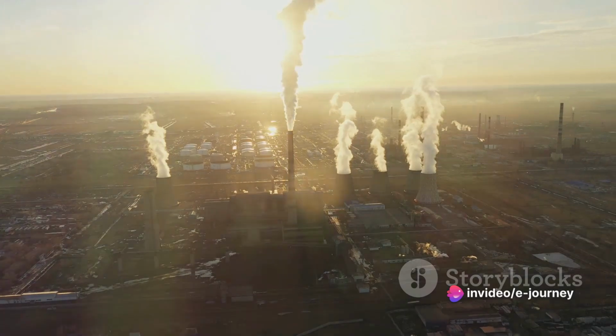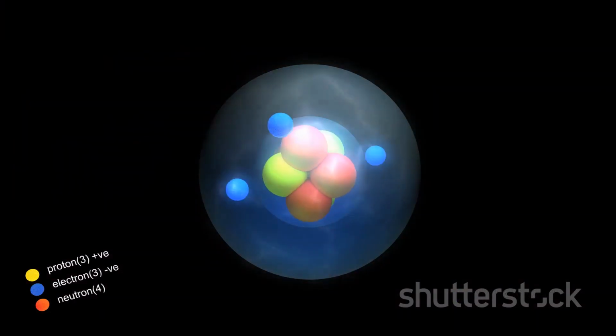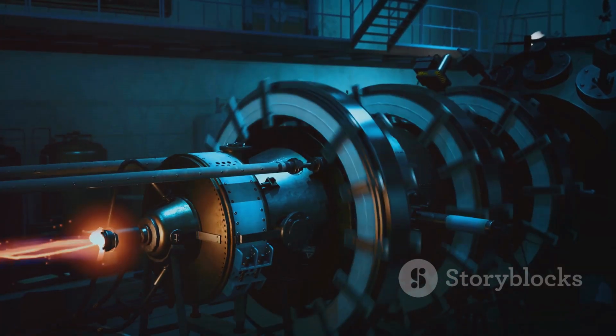Now, how do we unlock this energy? It's not as if we can just crack open an atom and let the energy pour out. Actually, it's a bit more complex than that. There are two main ways to release nuclear energy: nuclear fission and nuclear fusion.